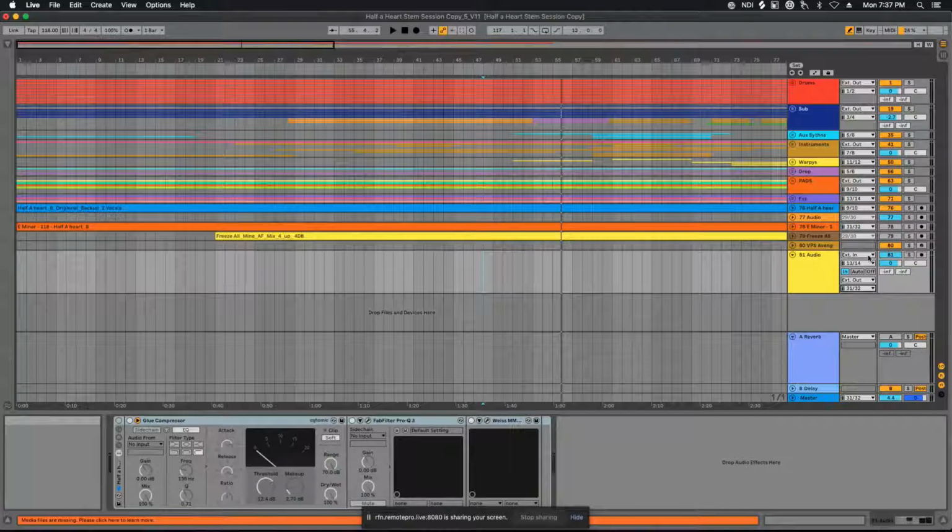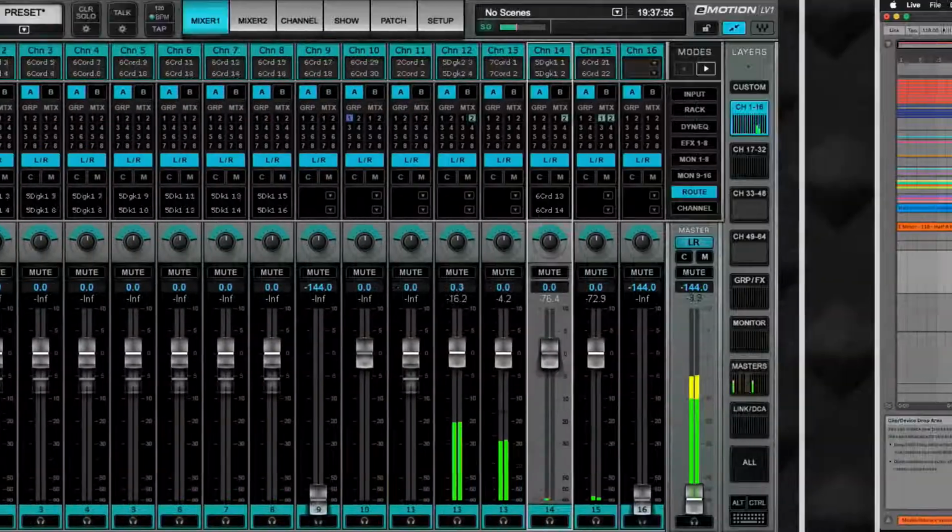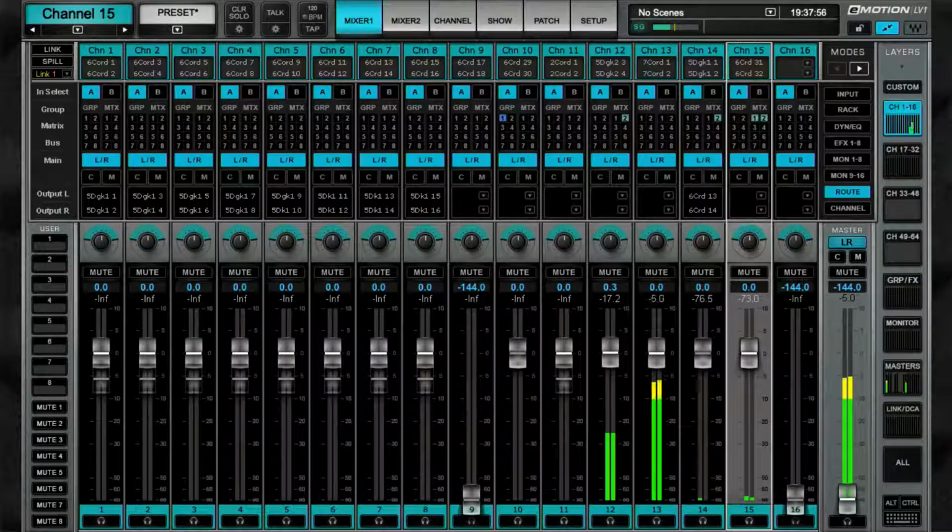So then I go to Ableton. 13 and 14 is the input. And then I want to send that out, and I have an auto input so I can hear that being printed. And then we have to route it out again so we can hear it. So I'm using an external output. 31 and 32 is a free set of outputs. Go back over to LV1. Go to the next available channel, channel 15. Input is going to be channel 31 and 32 from my computer.